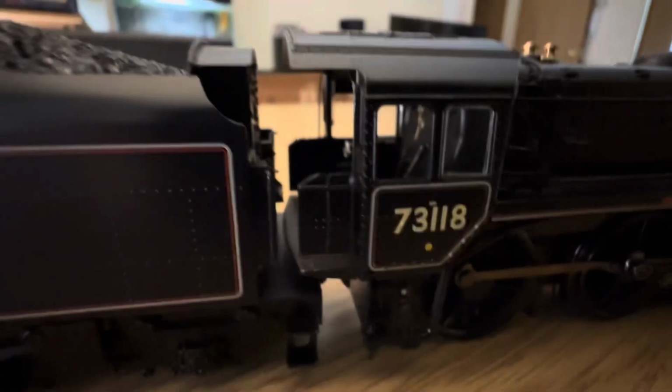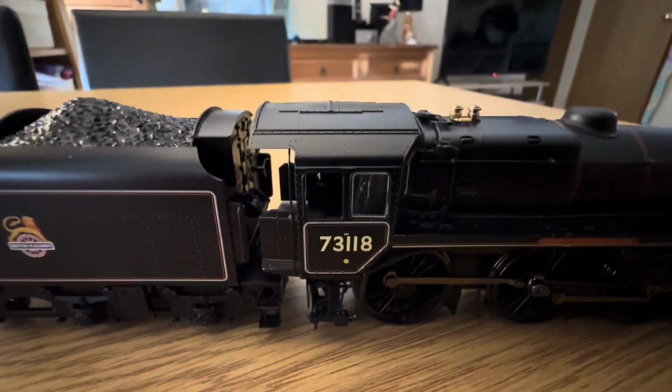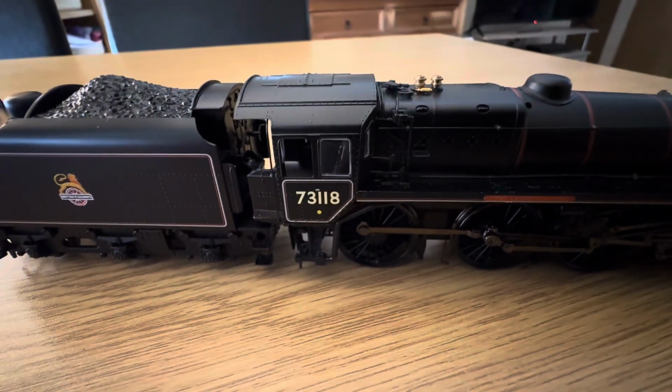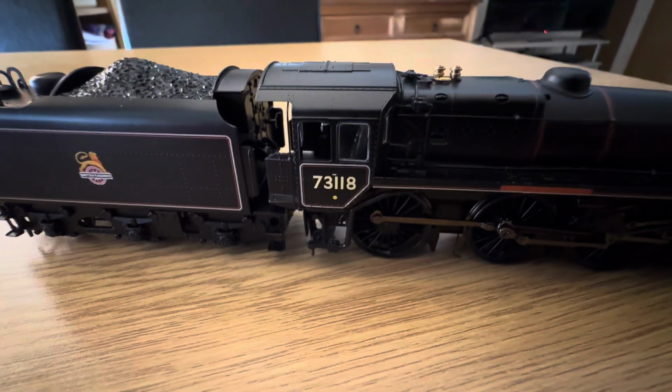The paint finish is nice as well. This will never, ever, ever be weathered. I'm going to leave this as it is in pristine condition. Moving onwards to the tender.